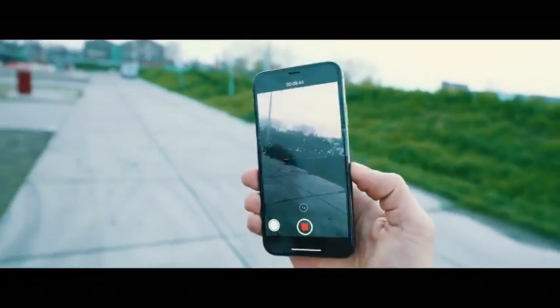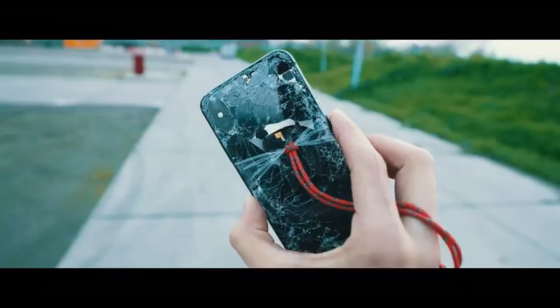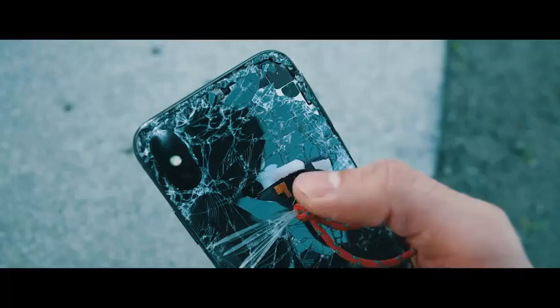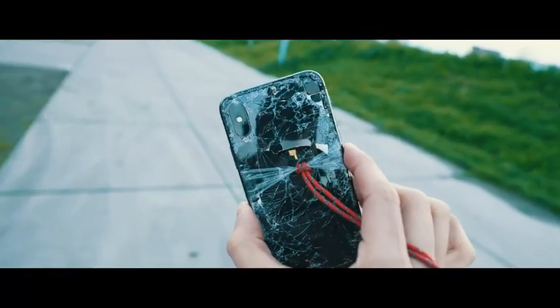But I'm shaking guys, it's too much adrenaline. But check this out. The back is completely destroyed. The phone dropped here. That's where it hit the pavement. And that's right here, this hole was in this part. Amazing. We're gonna clean it up and we're gonna check if there are any more damages.